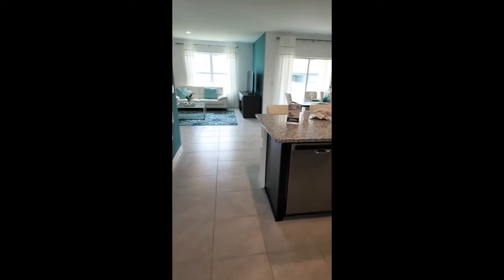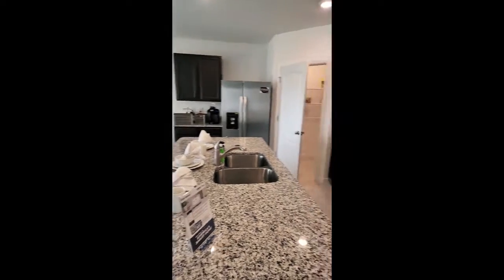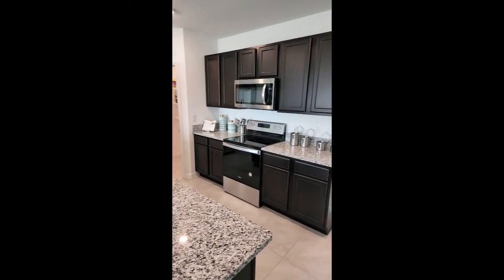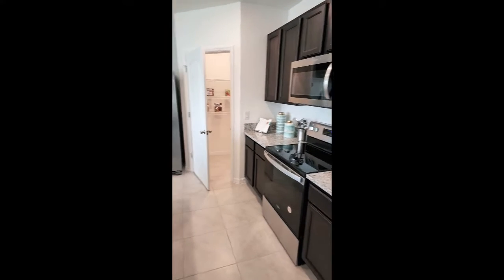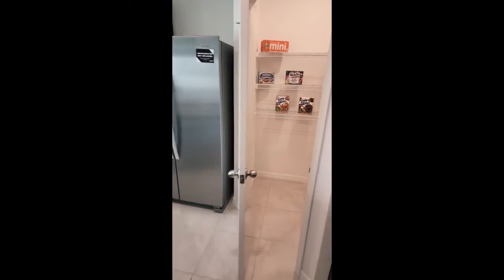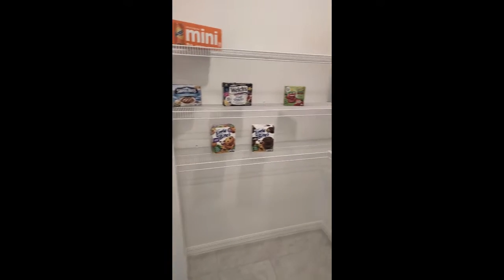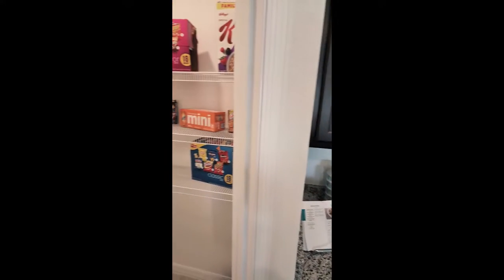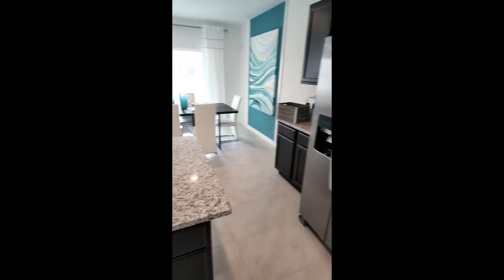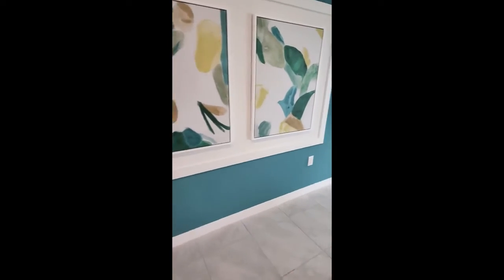All right, open floor plan. Take a look into the pantry. Very spacious. Red countertop. You okay? Yes.